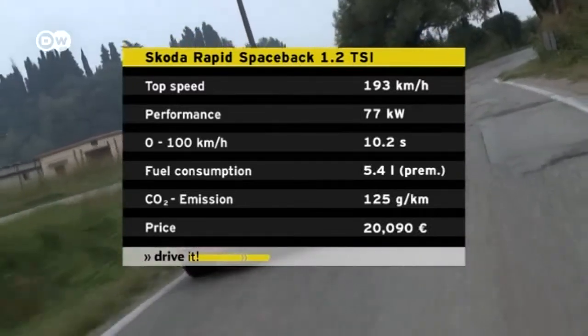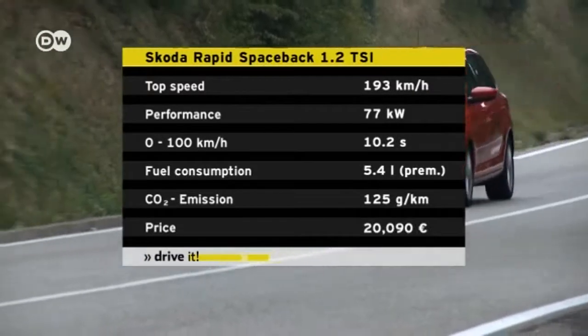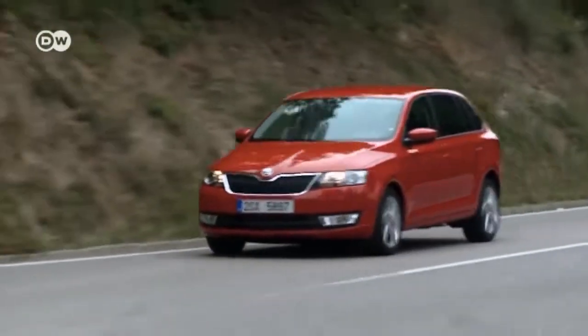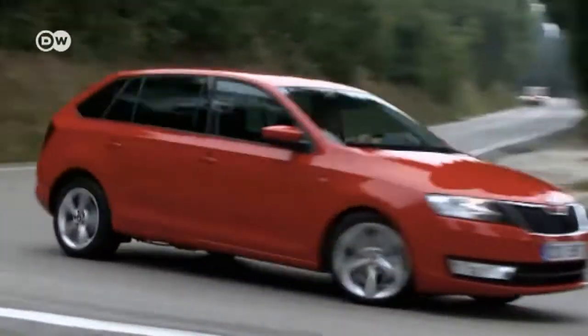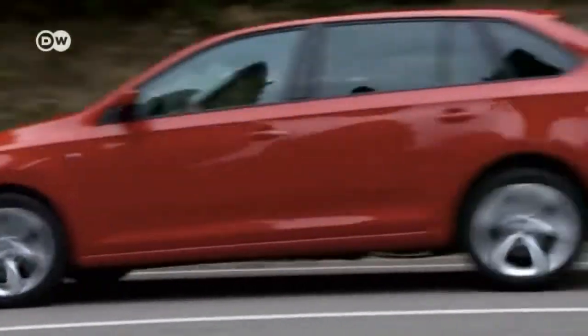Most of the engines also come in a green tech version. There's also one extra efficient diesel model, the Green Line Edition. Skoda will be offering the Rapide Spaceback all over Europe, but its principal markets will be in Central and Western Europe. In Germany, Christoph Behringer sees the potential for it to become one of the brand's largest volume sellers.